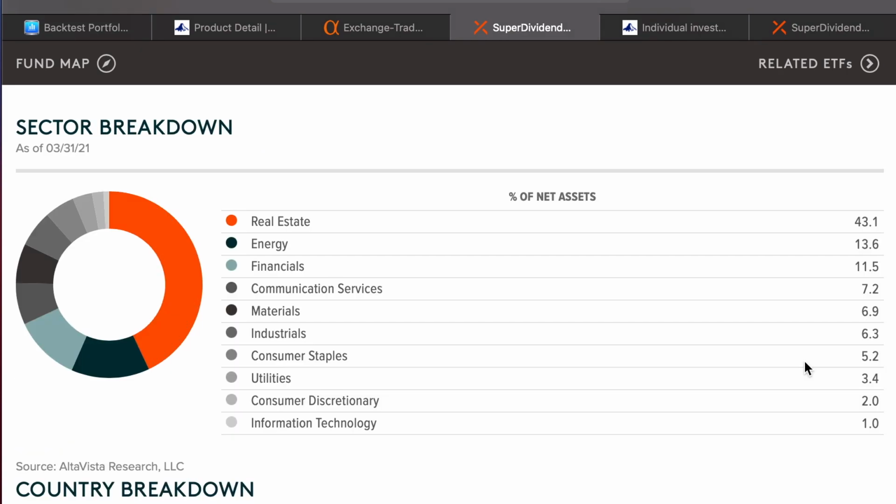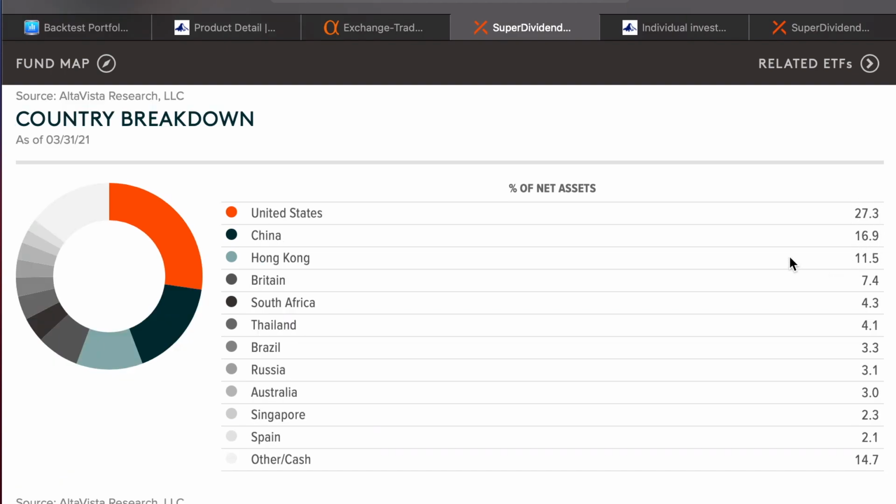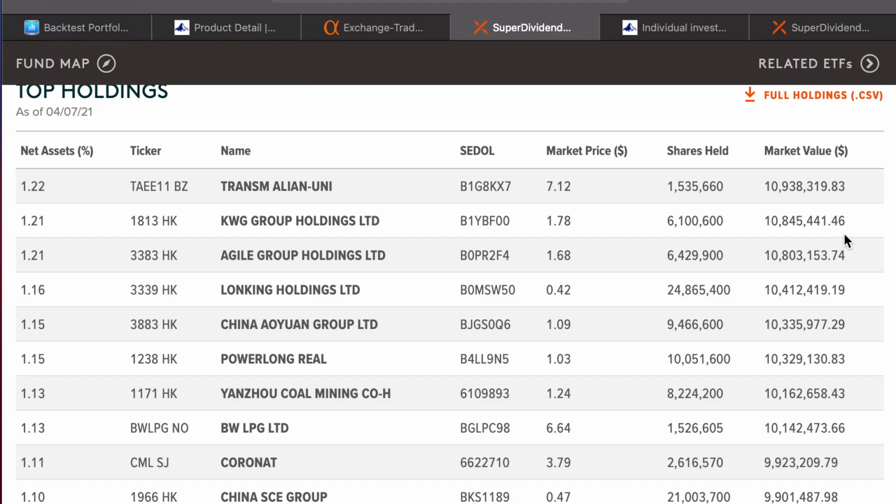In the sector breakdown section here, we can see that the bulk of the portfolio are real estate holdings, with energy and financials also making up a decent chunk. The largest allocation of stocks comes from the United States, with China and Hong Kong making up the top 3 countries. We can see the top 10 holdings here, and since I'm not familiar with most of these names, I won't even bother going over it. You can check out Global X's website if you'd like to see all the individual holdings.